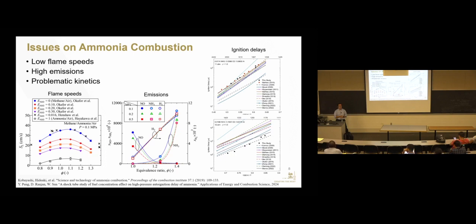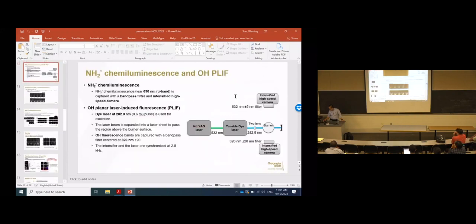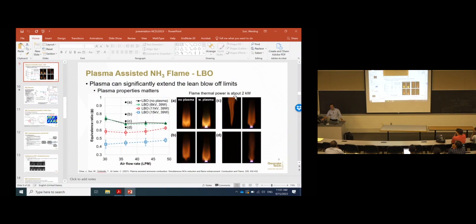Other questions? Okay. I don't know if it's a quick one or not, but you had the blowout limits at different equivalence ratios and flow rates. The shapes of the curves are different, and I was curious to see why. So for no plasma, you can see... And for the other ones, we have a positive slope. I was curious what the mechanism behind it was.